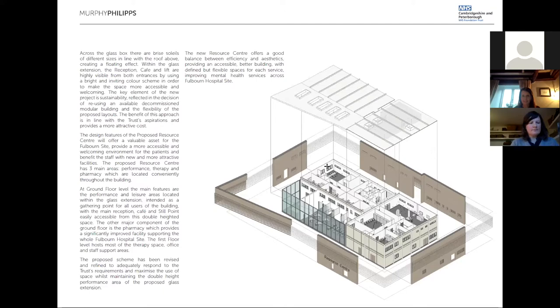And then what we've done on the left-hand side, where you can see the green glass bit, just there, is created a lobby performance space. So that's really like the front door entrance. So you walk into this double-height space, there's going to be a cafe there, there are facilities for movies, there are facilities for dance, there are facilities for exhibitions.